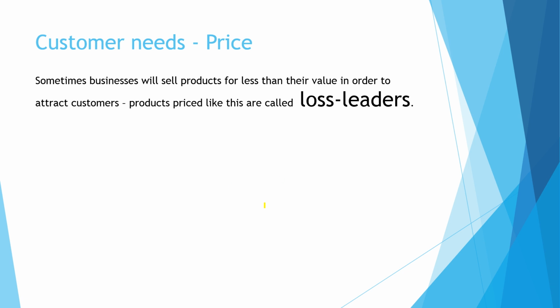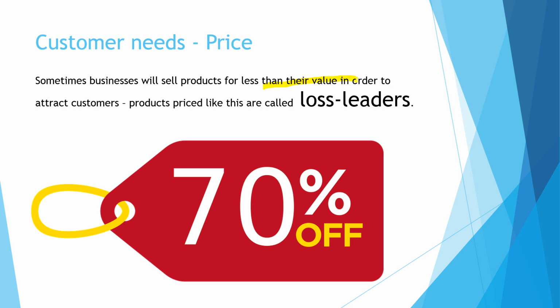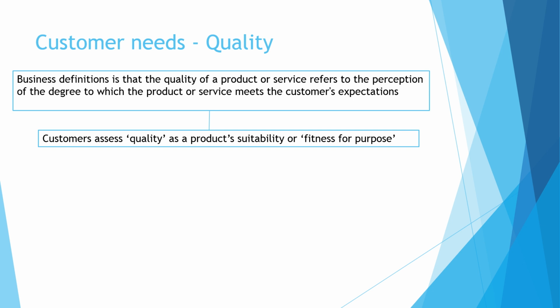So sometimes businesses will sell their products for less than their value in order to attract customers. Products priced like this are called loss leaders, and they could be having products 70% off just to get people coming into their shop. And this brings me to talk about customer needs, quality.